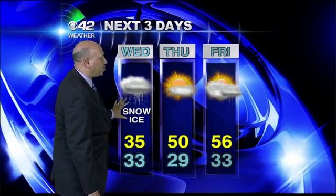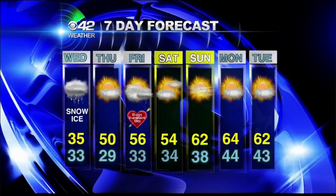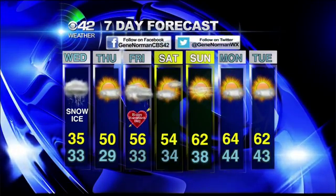So after we get rid of the snow and ice tomorrow, we will see a warm-up. 50 degrees on Thursday, 56 on Friday for Valentine's Day. There may be a stray shower late in the day, but it shouldn't cancel your romantic plans. And then a nice warm-up heading toward the weekend and the marathon on Saturday.